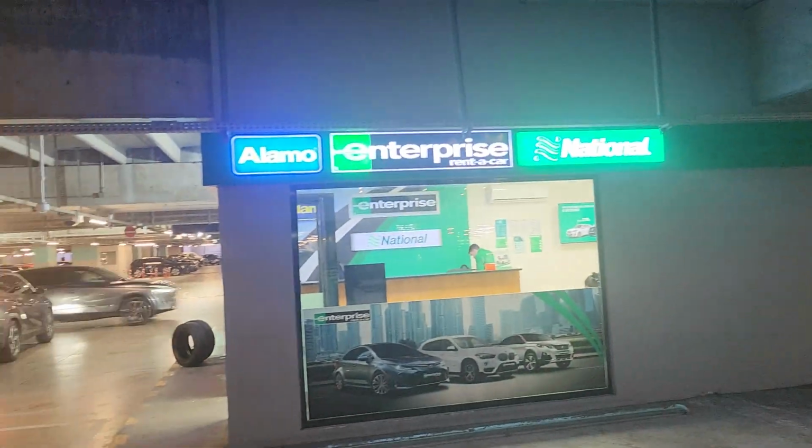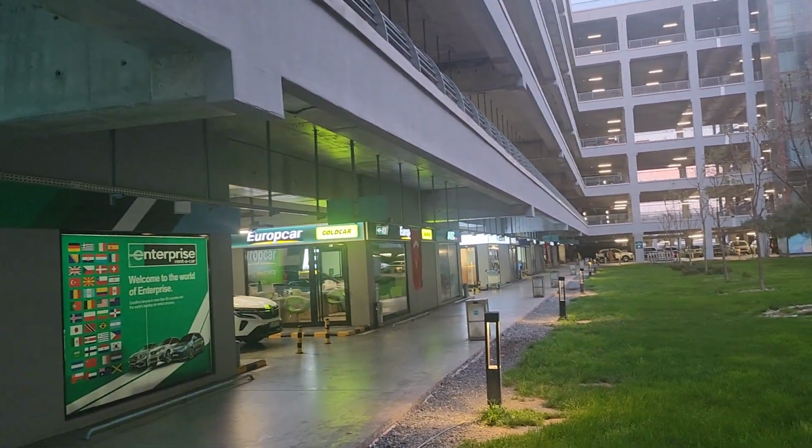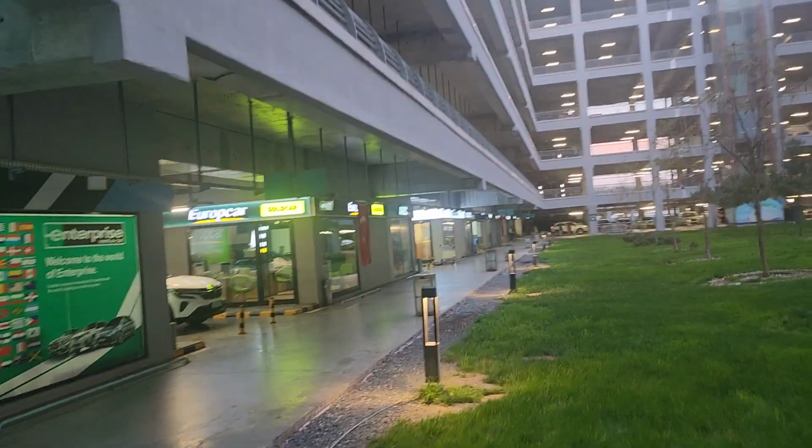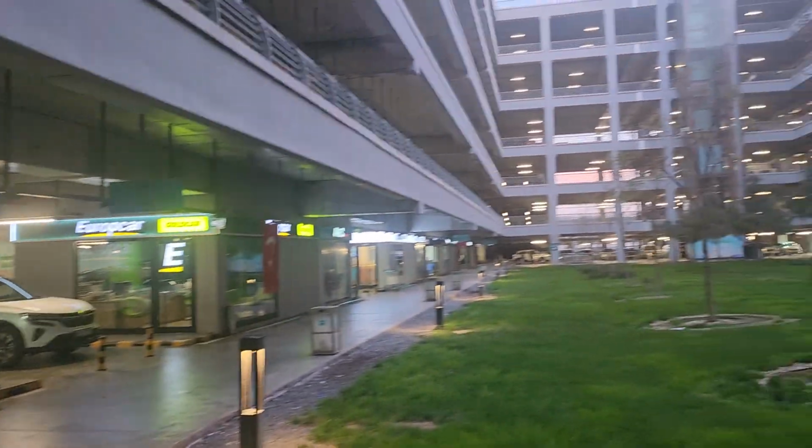Okay, so the setup is quite efficient, no, very fast, no issues so far, and it should be something that should also be copied or replicated in other airports.